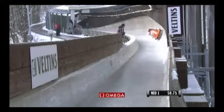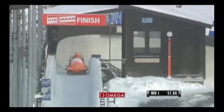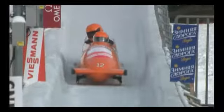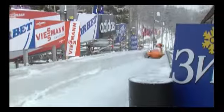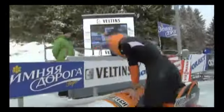A little high there. You saw the articulation. 128 kilometers, almost 80 miles an hour. It's pretty fast. Exited uphill. Ducks her head for aerodynamics. And she finishes with a time of 57.88. Kurt, that's only 28 hundredths off of the track record.